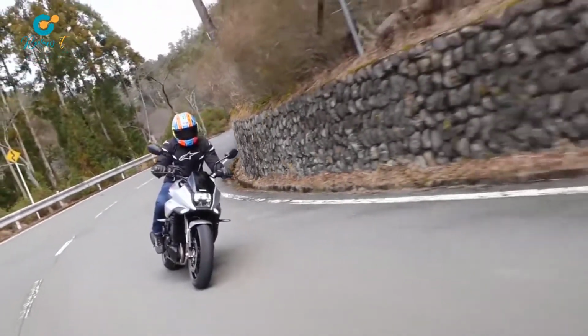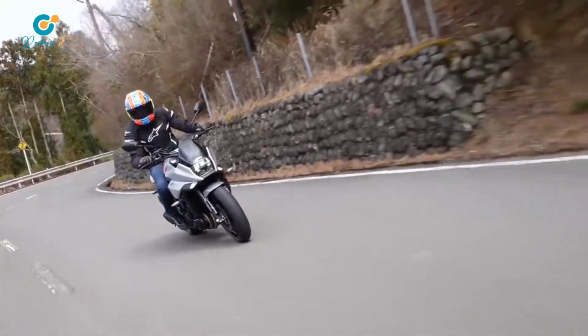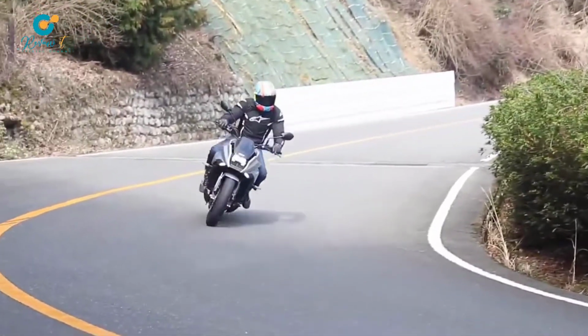Up on these mountain roads, it doesn't lack speed. It's got huge mid-range. Brakes are really good. In fact, better than the Superbike's brakes. It's got more feel. I think it's because it hasn't got the IMU, the EMU, to kind of mess around with the brakes. And it handles really well.